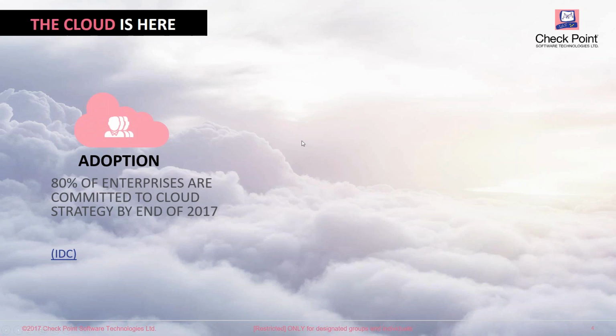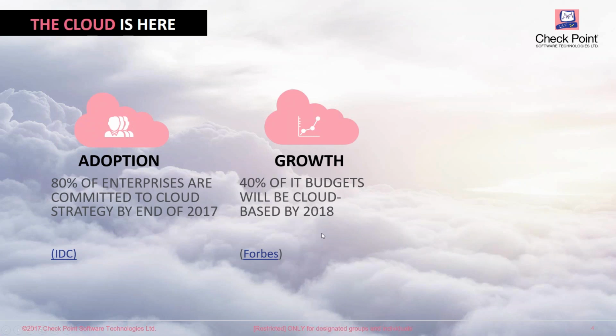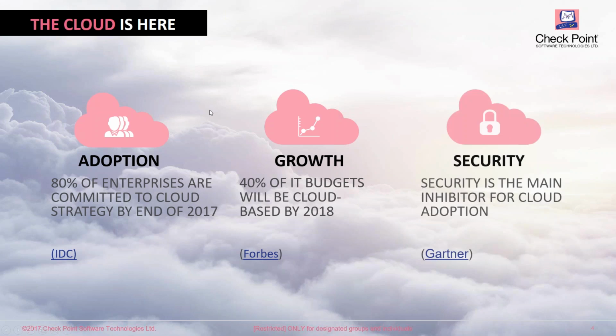In terms of adoption levels, and also the figures here from people like IDC and Gartner, 80% of enterprises are committed to a cloud strategy by the end of this year. Next year, 40% of IT budgets will be cloud-based. So clearly, lots of organizations, and we're seeing this as well, are now moving to the cloud. And yet, interestingly, security is the main inhibitor for cloud adoption. So it's the thing that's slowing people down, and I think probably as well a lack of understanding of what security is there and how to best protect the environments within the cloud.